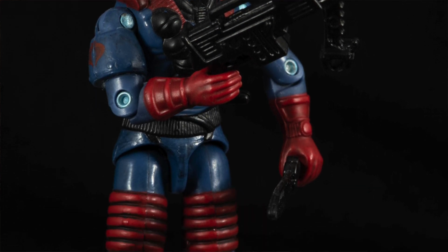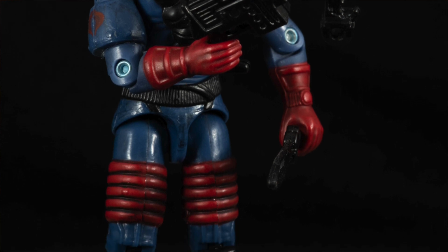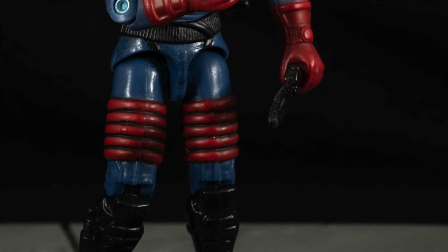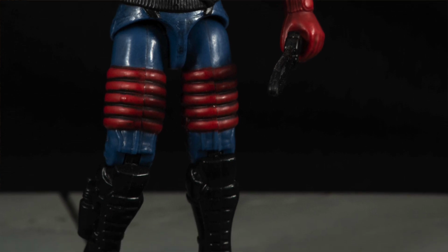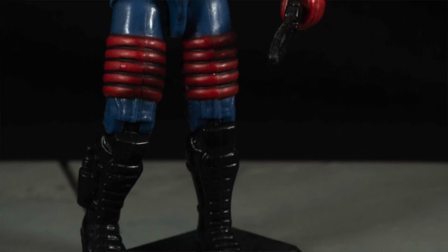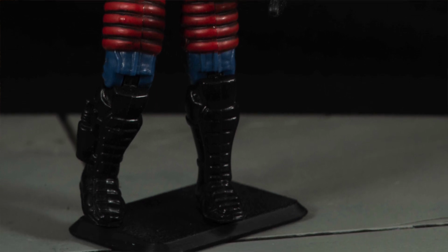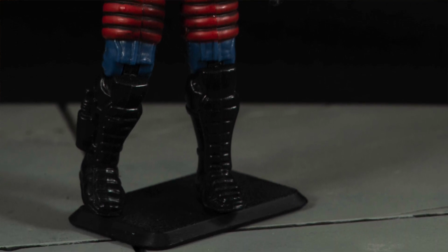And this particular figure came with the version 2 Serpentor, which has a fantastic color scheme and is in demand, especially carded. So when my poor Shock Viper comes with the figure that everybody else wants, it makes this particular figure extremely hard to get, just due to, as I said, being online exclusive and packaged with that Serpentor figure, which everybody really wants. I mean, hell, I want that Serpentor figure.